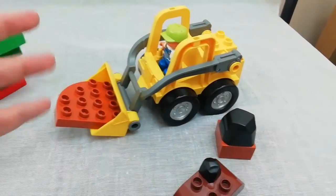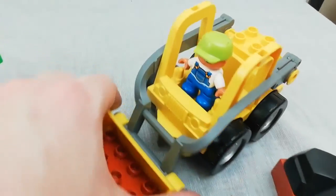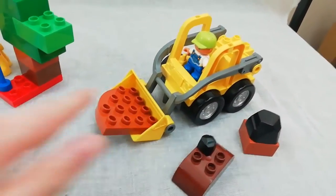I also have this bulldozer, and it does have a number, but I can't remember it. And I've added some bricks and boulders and stuff. You've got the main driver as well. So yeah, it looks like I can get about 20 quid for that.